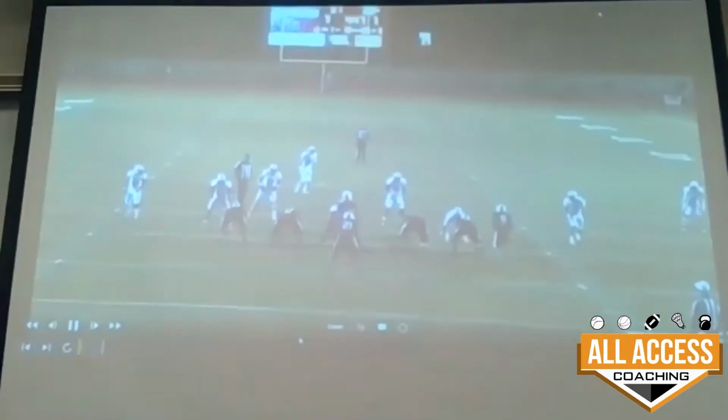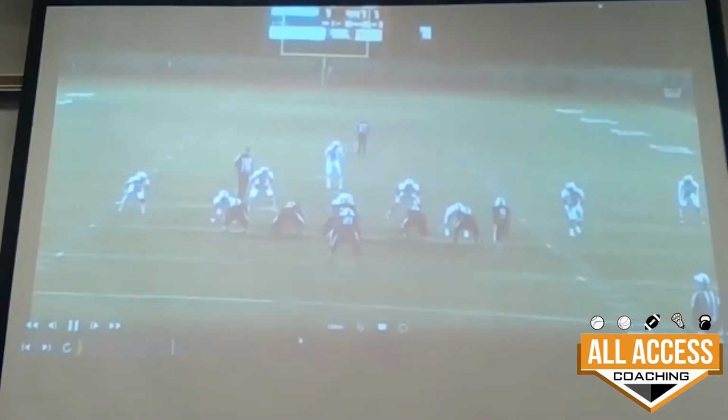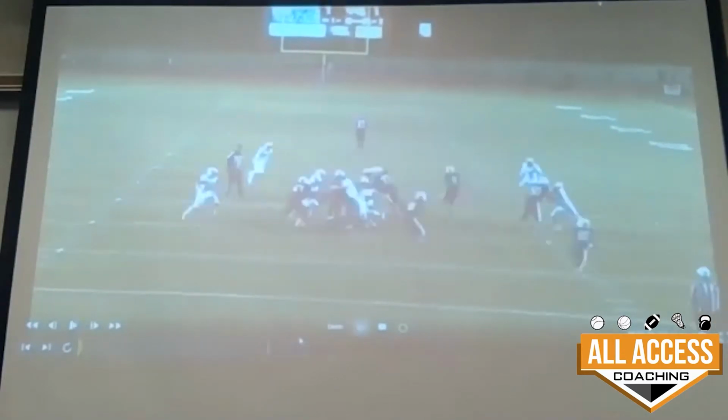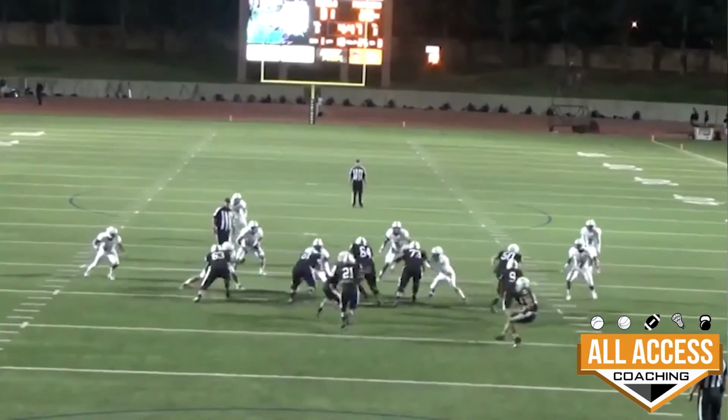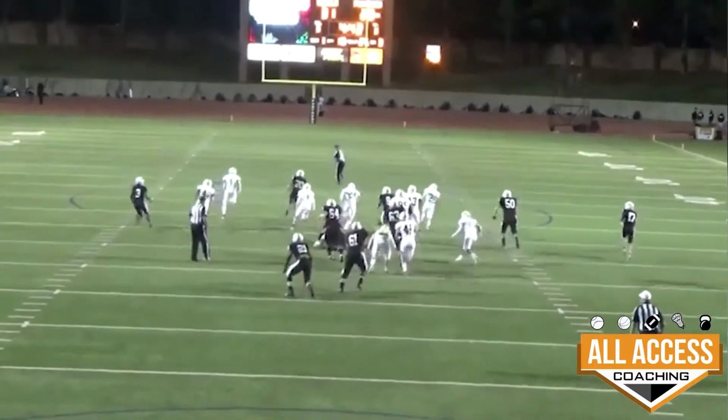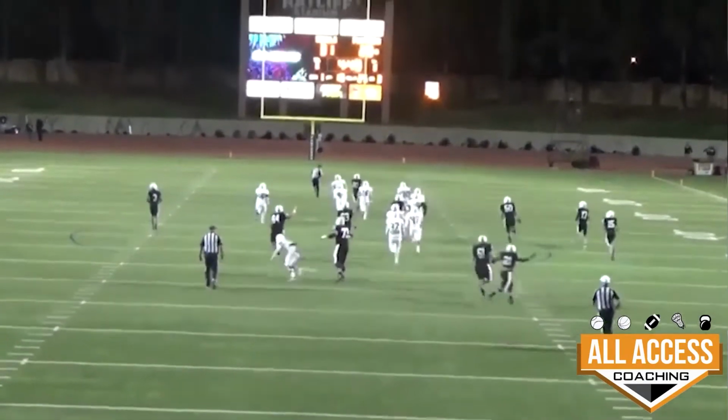Look at the back shot. Nine does a good job. Play side backer stays in the box. The 9 can really look for whoever's next. Gets a hat on him, springs us for the big play.